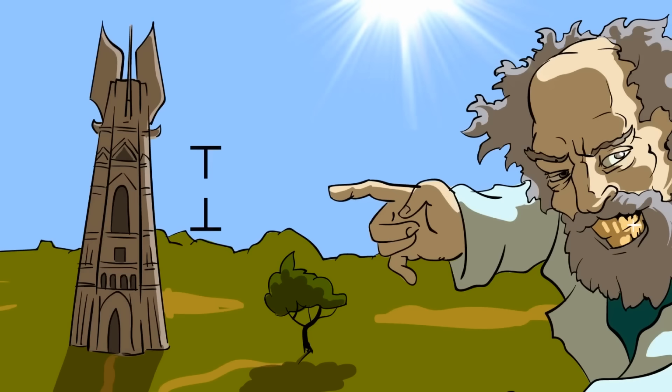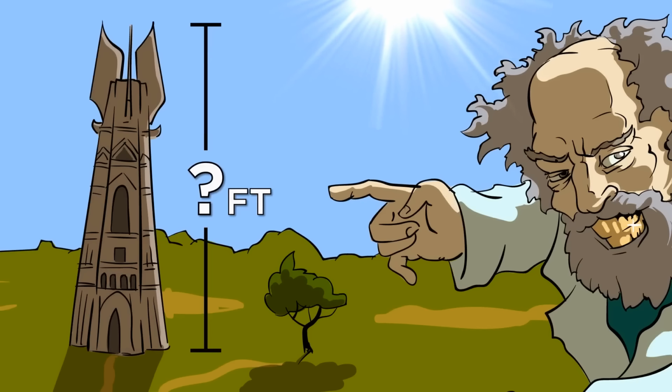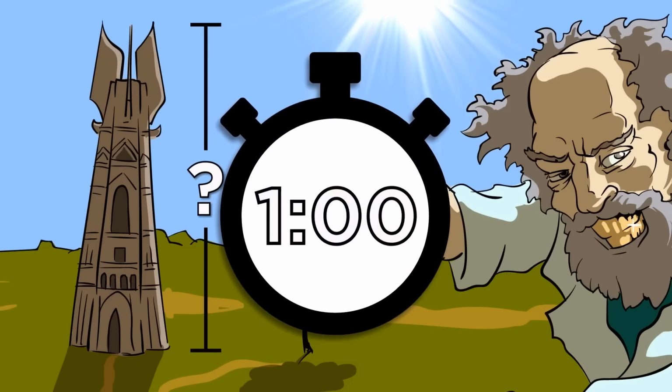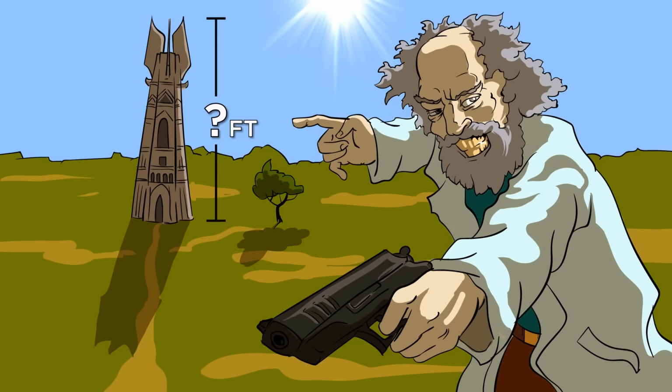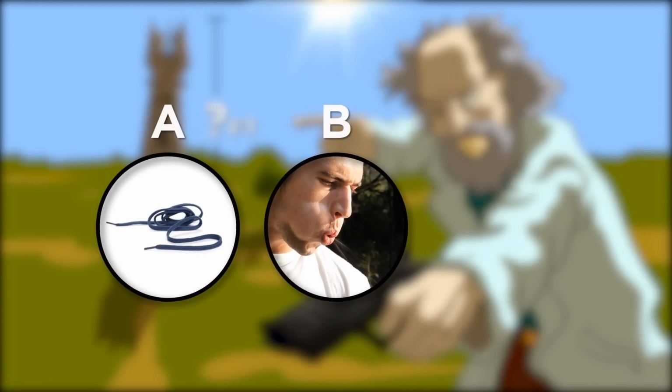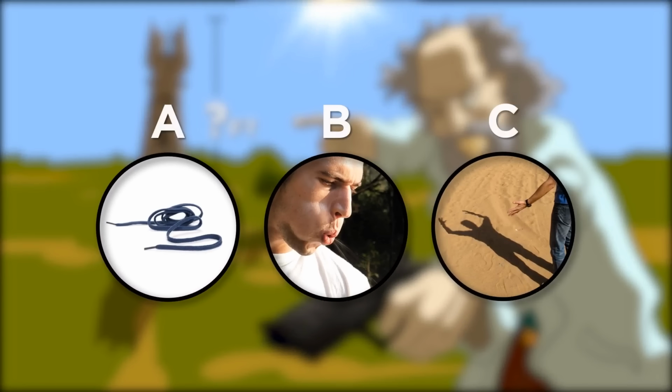He says you must figure out the height in feet of his tower. It's 3 p.m. and the sun's out. He gives you 1 minute to solve the puzzle or he'll shoot you for trespassing. What do you use to solve it? A, your shoelaces, B, your spit, or C, your shadow?